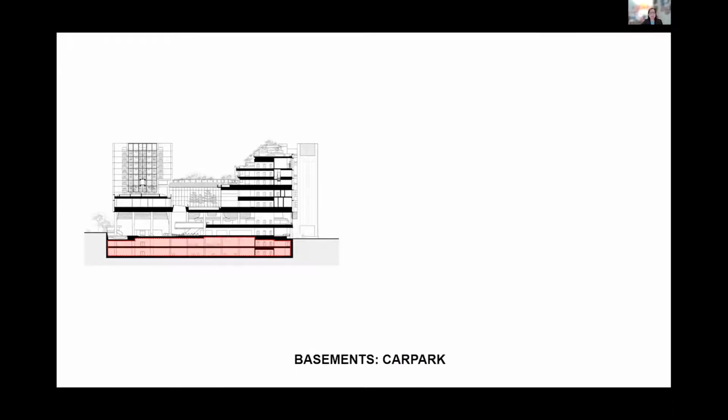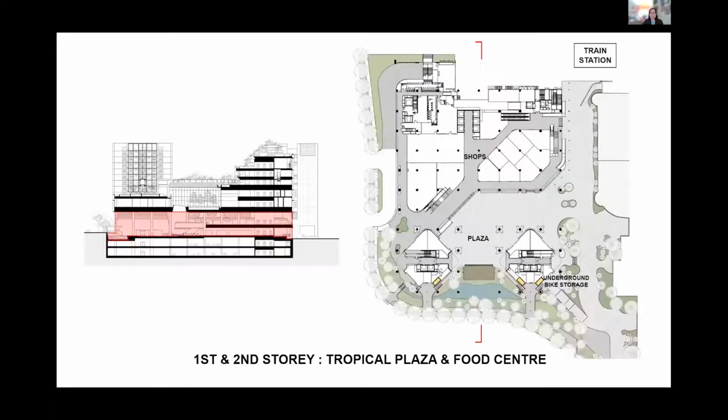I moved on to the building section, which I will take you through the different layers. The basement are for car parking, and the next layer, which is the lower layer, comprises 2 floors. The ground floor is a very porous plaza that brings the community together. And the ground is designed to prioritize pedestrian circulation through the building to the train station.